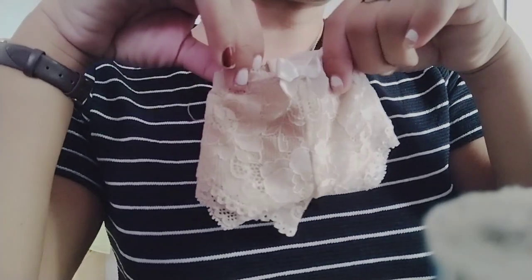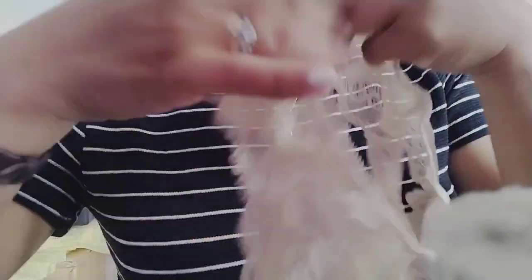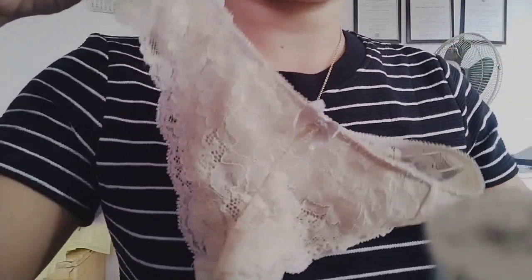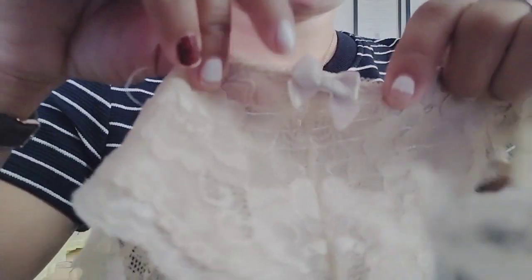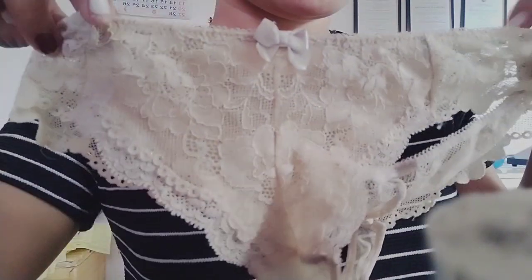Welcome back, Kuradangerz. We got another sexy panty out here, and look at that. This is in color white, very pretty, pa-virgin color sa ating new sexy panty lingerie. Alright, so as you can see, it is a lacy design in the front. Look at that, very pretty with a bow design in the middle, and very nice, very elegant lace detail. Ayan, super sexy.